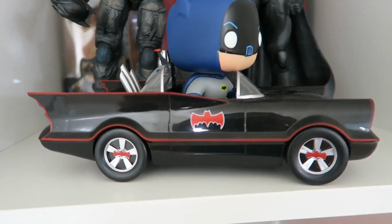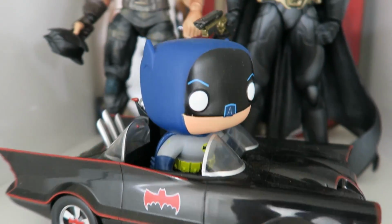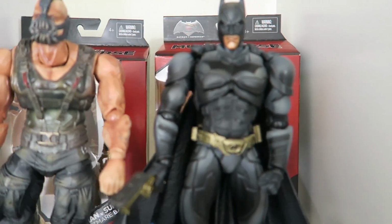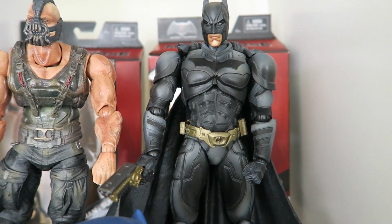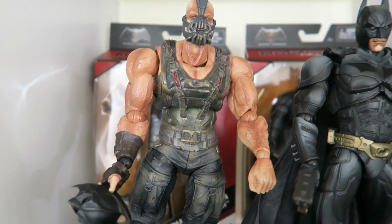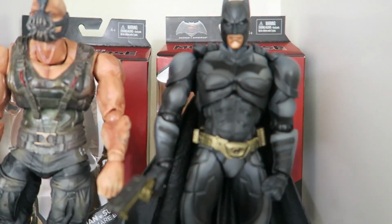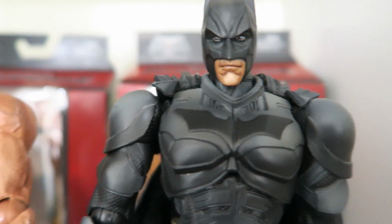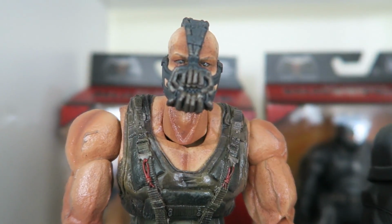Down here in the first cubby, if you will, we've got the Batmobile and Batman pop vinyl. The Bane and Batman, these are called Play Arts Kai, I believe is the company that makes this, if I'm not mistaken. It's the Bane, look how dope that is with the broken Batman mask. Pretty cool. And the Batman, try to get a better angle, there you go. Batman and Bane, look at that.